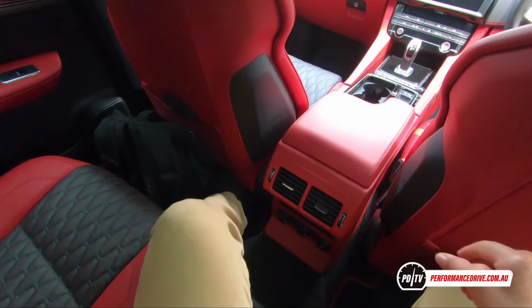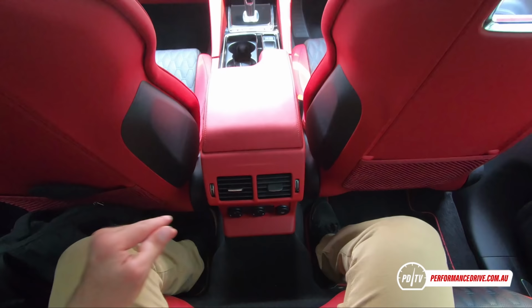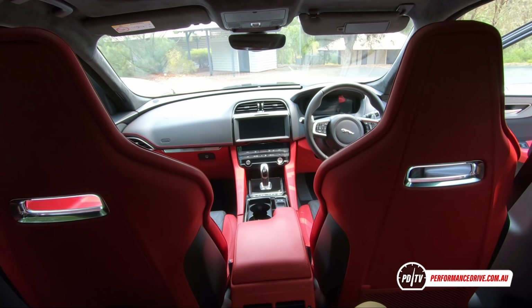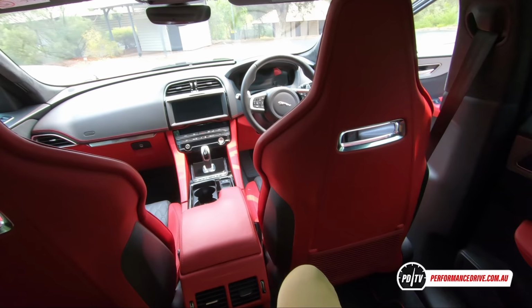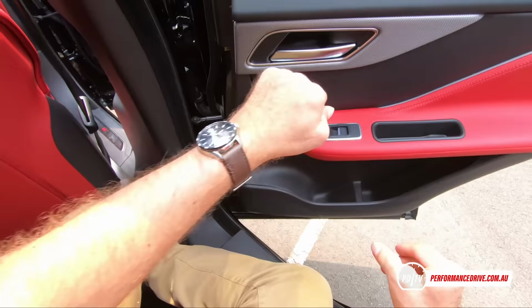Even the center seat is not too bad. The transmission tunnel there is pretty thick, as they usually are on these beefy high performance cars. But it's not too bad. My legs aren't quite touching that center console. The seat is pretty hard, as they usually are, the backrest in particular. But yeah, totally fine for a mid-size SUV category car anyway. We'll check out the boot and then we'll head over to the X3.